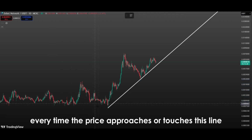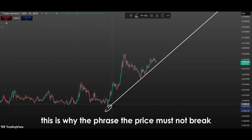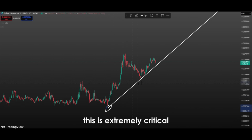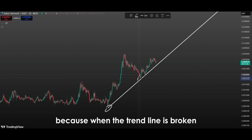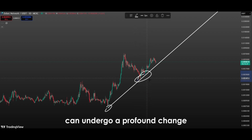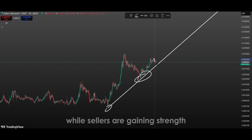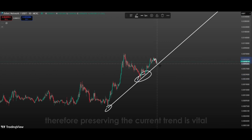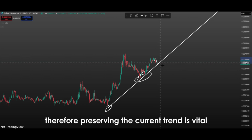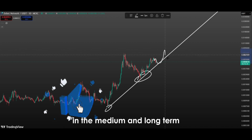Every time the price approaches or touches this line, it tends to react and continue moving upward. This is why the phrase, "the price must not break this," is extremely critical, because when the trend line is broken, market psychology and price dynamics can undergo a profound change. Such a break often signals that buyers are weakening while sellers are gaining strength. Therefore, preserving the current trend is vital for the continuation of the positive scenario in the medium and long term.